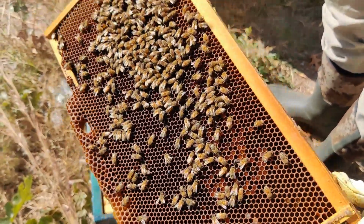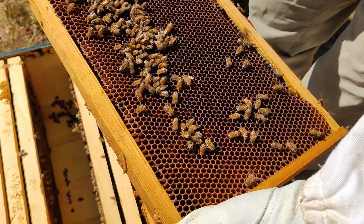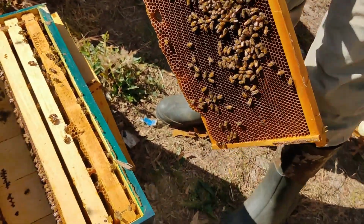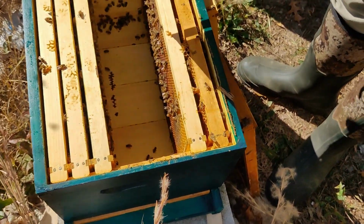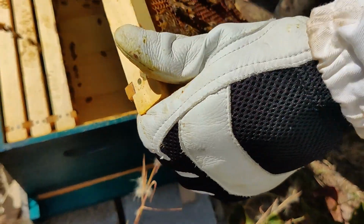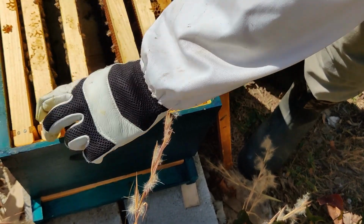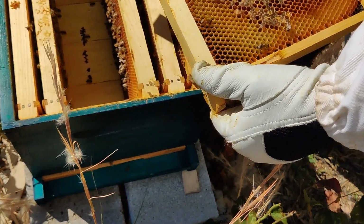No eggs. No brood. A little bit of pollen. One hive beetle. A supersedure cell, but that didn't go anywhere. I do not see her. Also, nothing. I do not see the queen. Very sparse with bees down here. Just like in the other hive, all the bees were up near the honey, the resources. Honey. No brood.